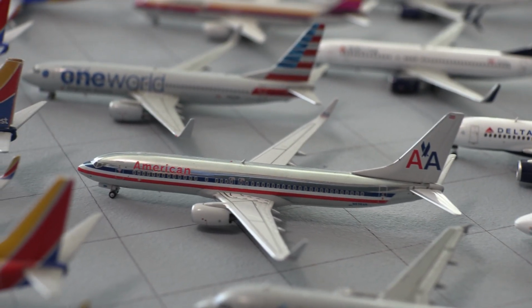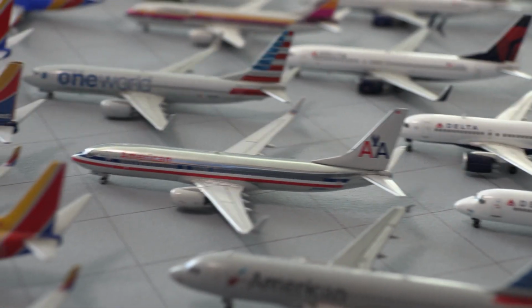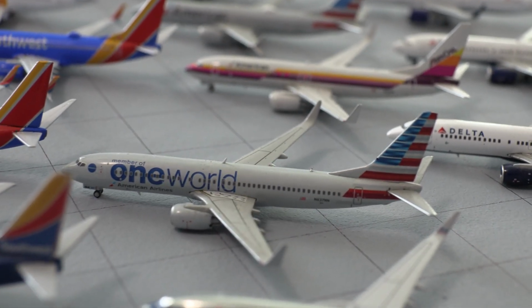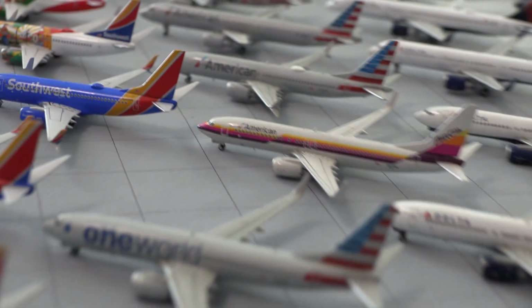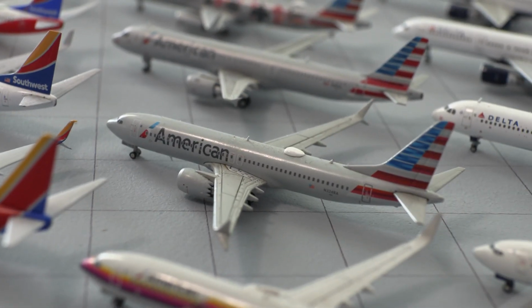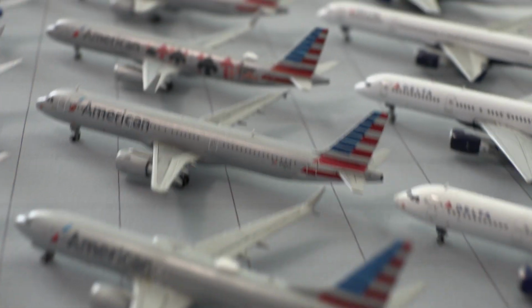American Retro 737-800, this is by NG. I don't know if you guys remember, but the Gemini Jets one was a wreck, and it came in like 25 pieces, so I got the NG one. One World 737-800 by Gemini. Air Cal Retro Livery by Gemini. 737 MAX 8, this is the old release, not the new one.